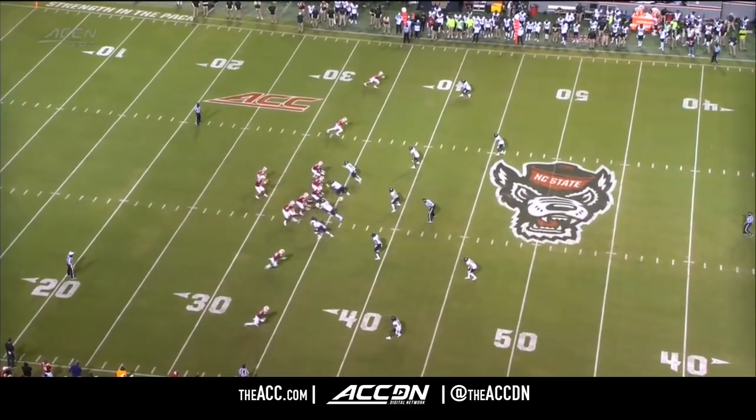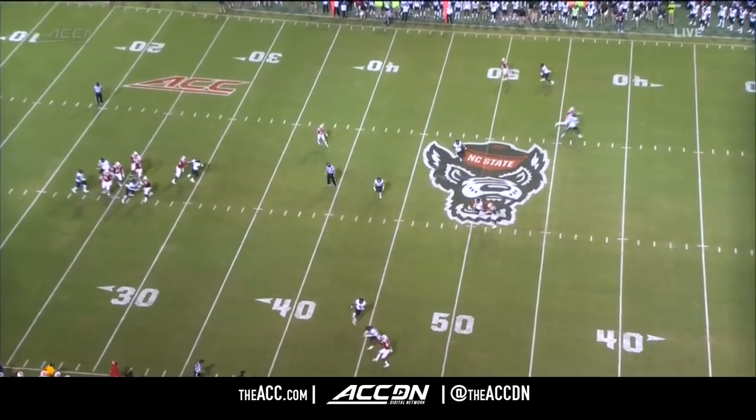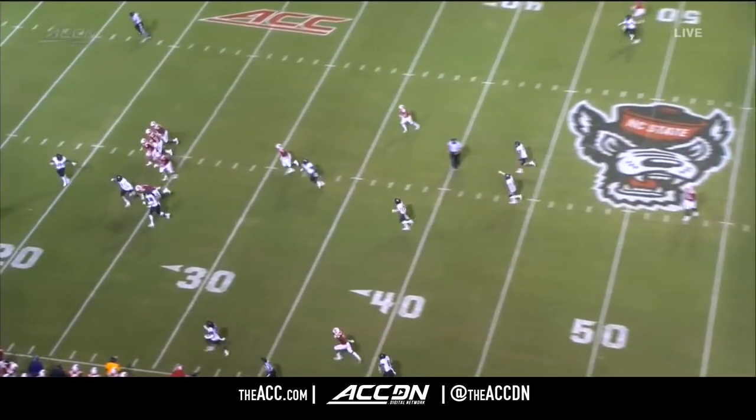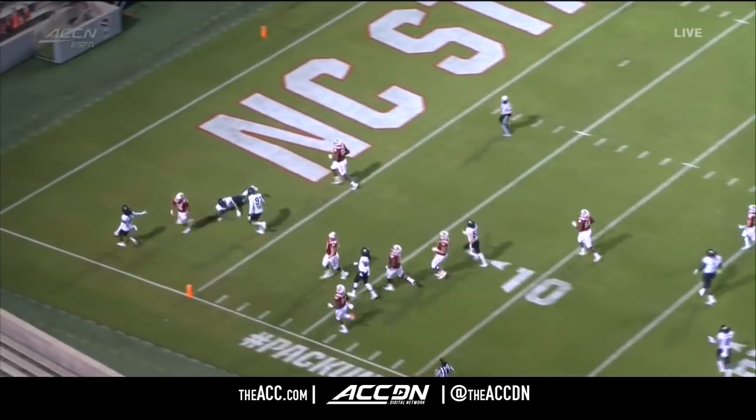He was looking at Taylor. Looks like quarters coverage. And it's just a great job of Taylor driving on the route, stepping inside of the wide receiver. And Hockman probably could miss outside a little bit more.